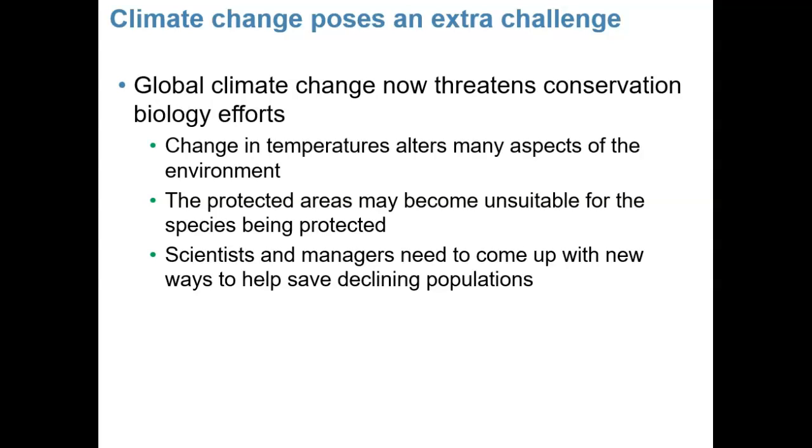Scientists and managers really need to come up with really good ways to help save declining populations. And maybe one of those ways is going to be using some of the genetic things that you heard about today when we were talking about de-extinction. Maybe that's what we're going to have to use, better technology, to help save these populations.